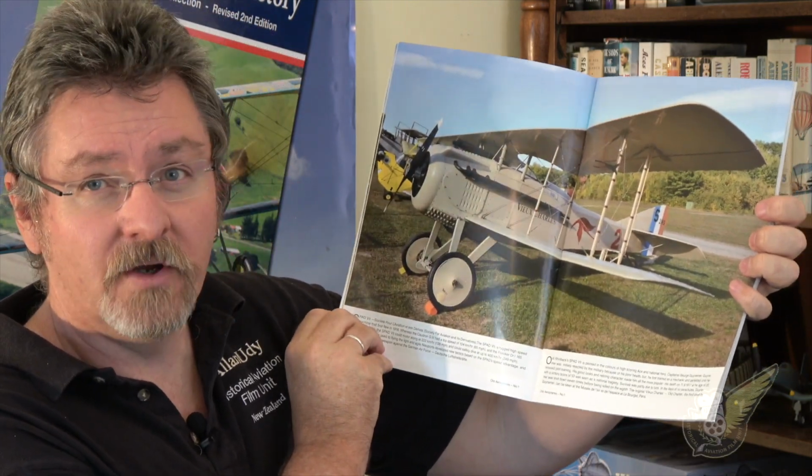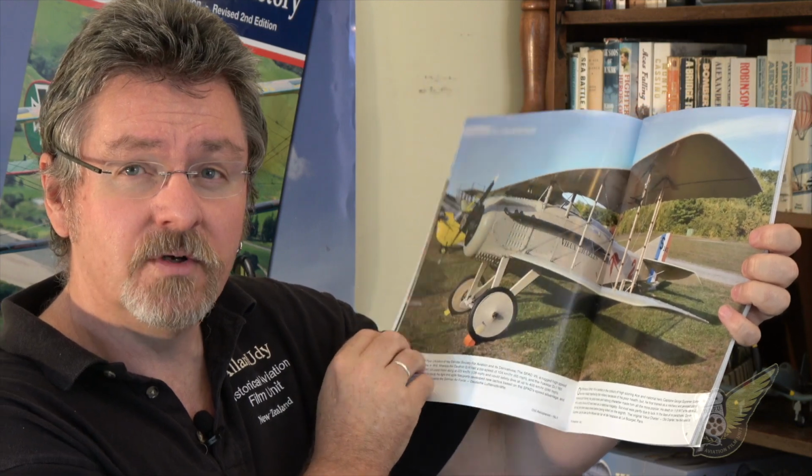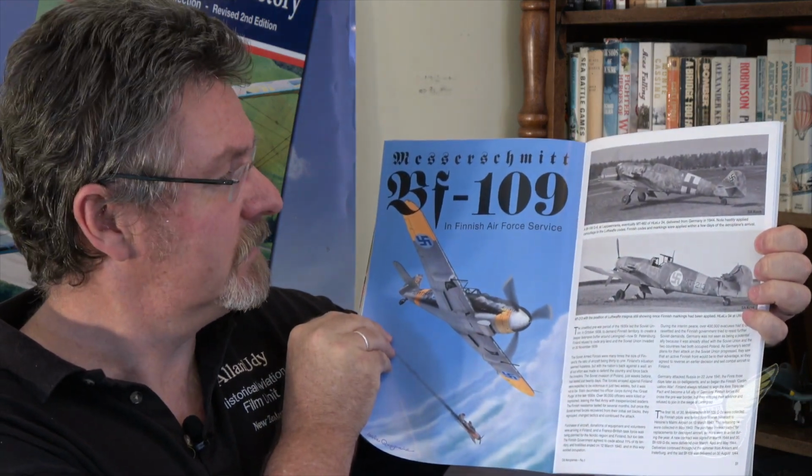There's information, good captions in many cases, give you a good narration of what's going on, but it's not overbearing. This is not a magazine where the text is the feature part of the story. In this case, it's the photographs that are telling the story. A good example would be here with the Bf 109s in Finnish Air Force service.